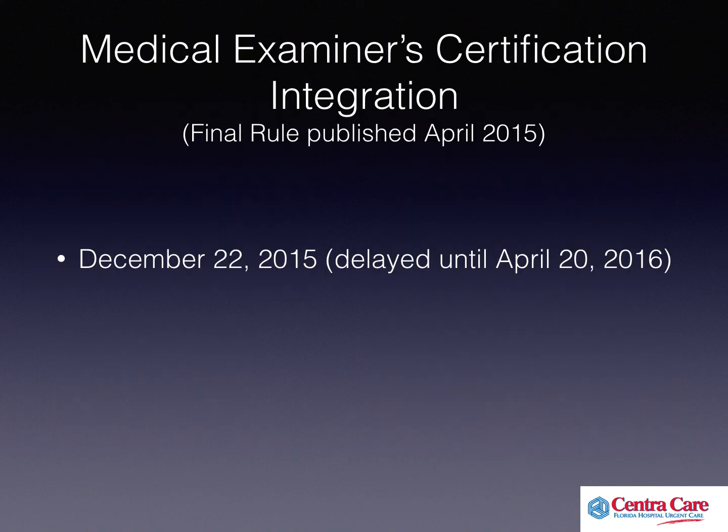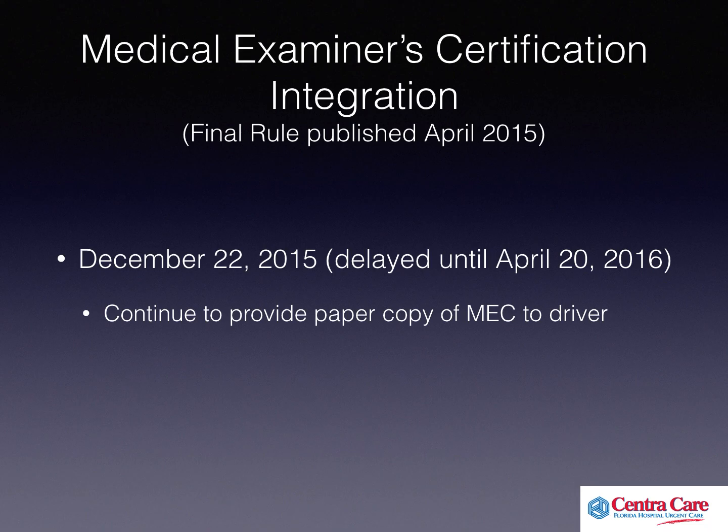In addition to these new forms, after April 20th of 2016, medical examiners must continue to provide a paper copy of the Medical Examiner Certificate to the driver. In 2018, after the second phase of certification integration has occurred, the results of the Medical Exam Certificate will be electronically transferred from FMCSA to each state's driver's licensing agency, thereby eliminating the need for the driver to carry the paper certificate.